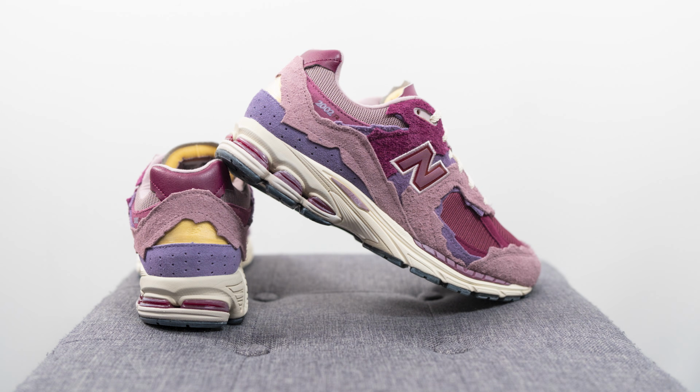Last but not least, in terms of the overall quality and craftsmanship, the quality of the materials, I thought it was just okay. I don't know if it's just me, but I feel like on other past colorways of the same Protection Pack or Refined Future pack, the material quality seemed a bit better. The suedes weren't bad, but I just wasn't that impressed with them. In terms of the build and the craftsmanship, it was decent, but it wasn't perfect.